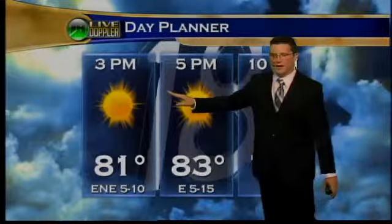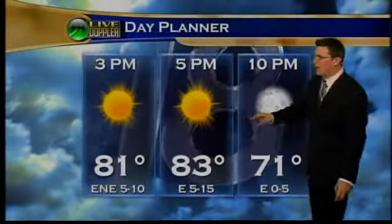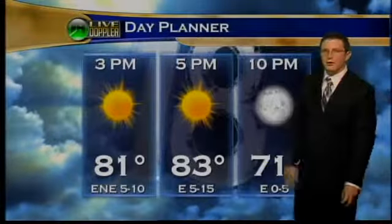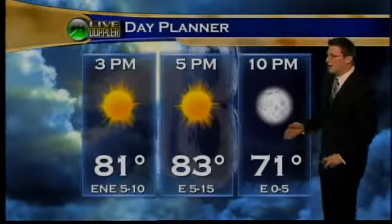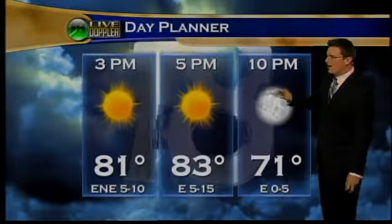81 degrees, that's what we can expect by 3 p.m. By 5 p.m., winds from the east around 5 to 15 miles per hour, and 83. A lot like yesterday, in fact, just a degree warmer than yesterday afternoon. 71 by 10 p.m., and then we drop all the way down to 55 tonight.